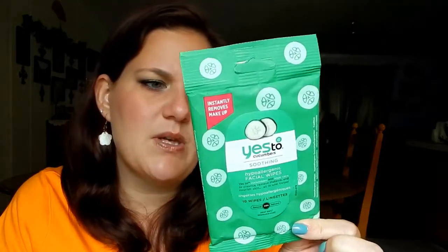And then I did finish another sample, but it wasn't one that I drew, but I wanted to add it in my samples, which is these Yes to Cucumbers Hypoallergenic Facial Wipes. There's 10 wipes in this little sample pack or travel pack, however you want to say it. I did use this this week. So this is product number 9, and this is a good product. I would repurchase this. I do like this. So that is the end of that.